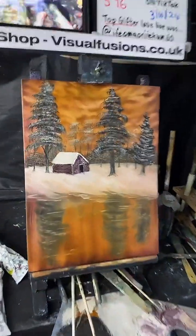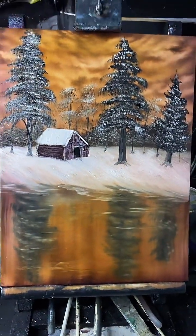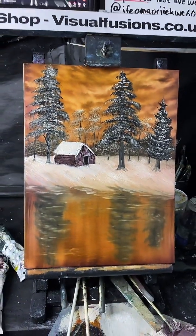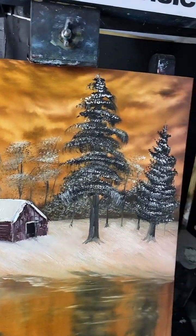Let's see if we can get it from the side there. Look at that water. Them little trees in the background there. Love it.